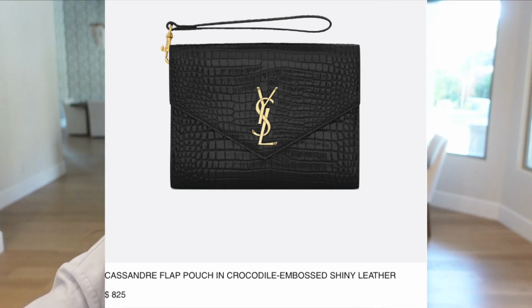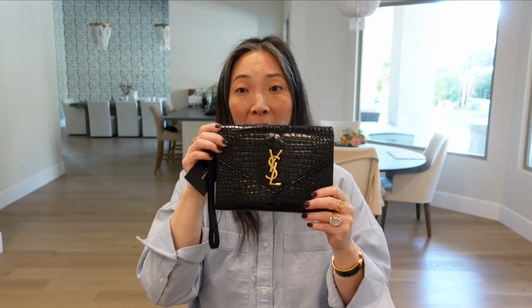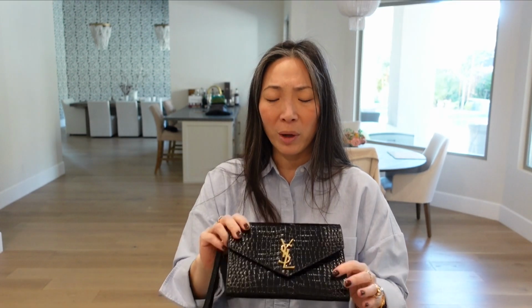Like I said, I really don't know much about Saint Laurent, but here is the little dust bag that it comes in, but it is on their website. I did see her pull it up, and I believe this is new for spring summer 23. But I just thought this would be nice for going out to dinner, or even just quick running errands. This would be good.